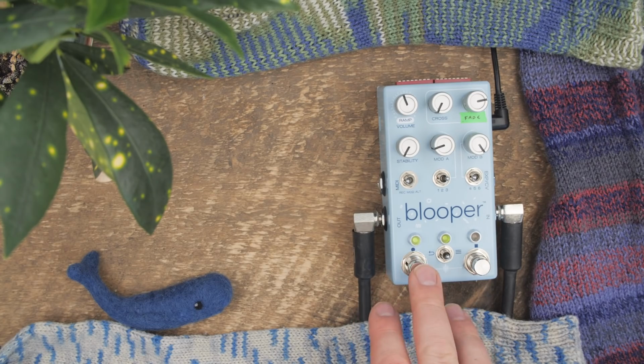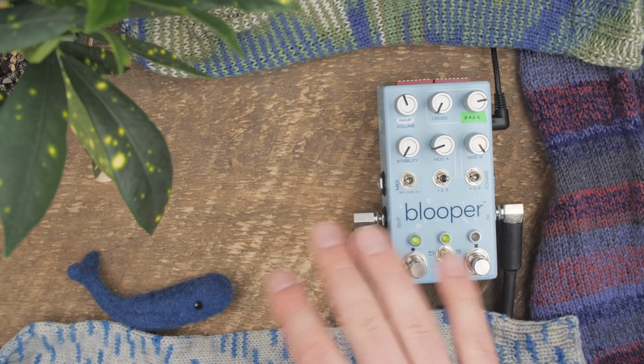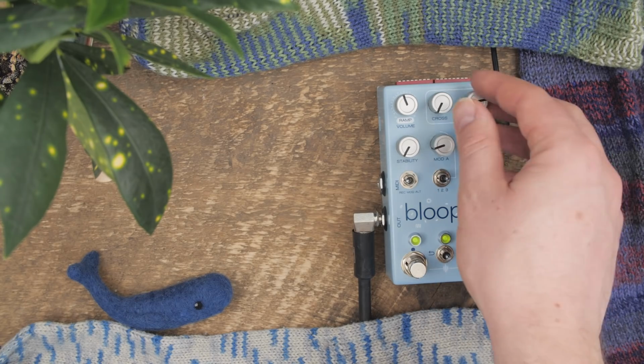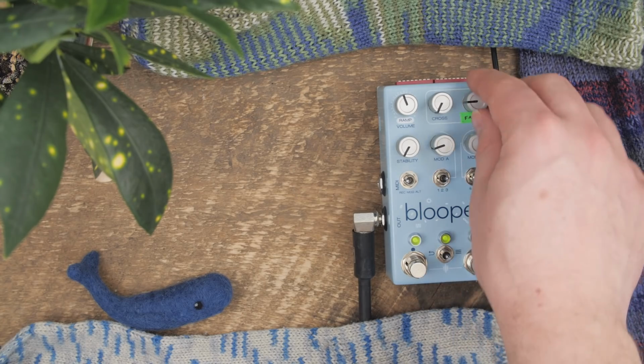So if you're in record, that's when it will continuously add new layers and replace the old ones. As soon as you close the buffer or go into the play position, nothing will happen. Your layers won't fade out even if you're here. So it only applies when you're recording.